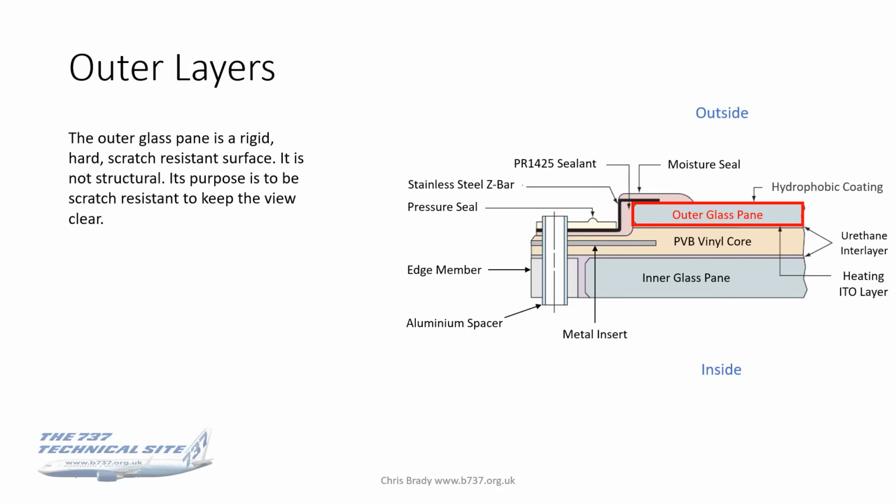So starting with the outer glass pane, it's a rigid, hard, scratch-resistant surface. It isn't structural, which means if there's any damage to that, you don't actually need to worry, because the load-bearing panes are the inner and, to an extent, the middle. So if you get damage on the outer, in flight I'm talking about, there isn't any immediate cause for concern. Obviously snag it when you get down and the engineers will do what's necessary. But the purpose of that is just a scratch-resistant surface to keep the view clear.